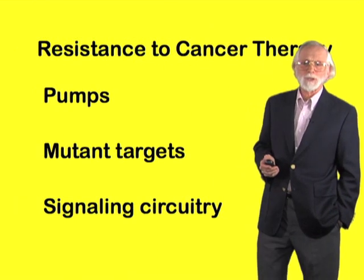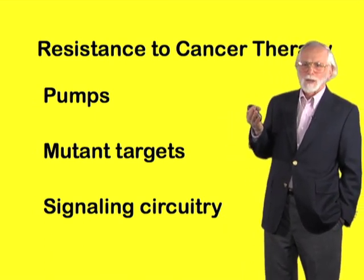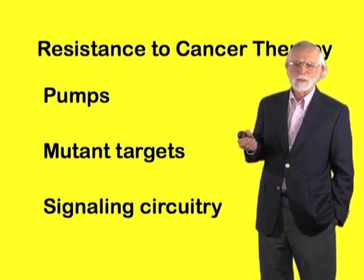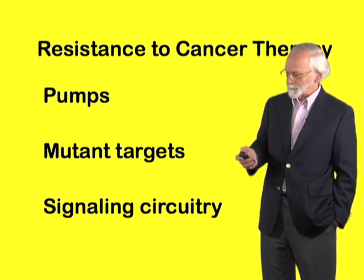So let's talk about resistance to cancer therapy for a moment. It takes three forms: pumps that extrude chemicals from the cell, mutations in the targets that we're treating, and peculiarities of the signaling circuitry.